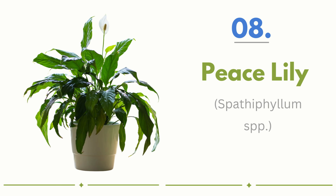Alright, if you're looking for a houseplant that's elegant, long-lived, and actually helps clean your air, the peace lily is a top pick. It's been around in homes for decades, and for good reason. It's super easy to take care of. One cool thing, it tells you when it's thirsty. See it drooping like this? Give it some water, and within hours, it bounces right back.